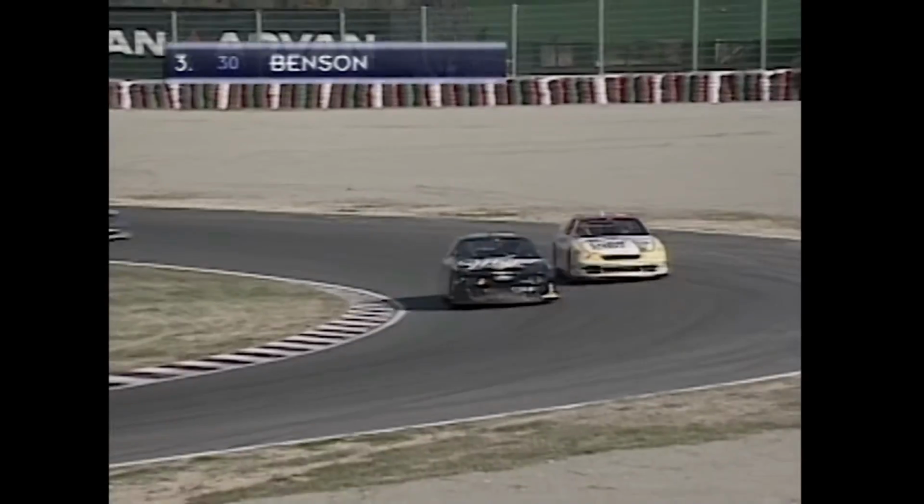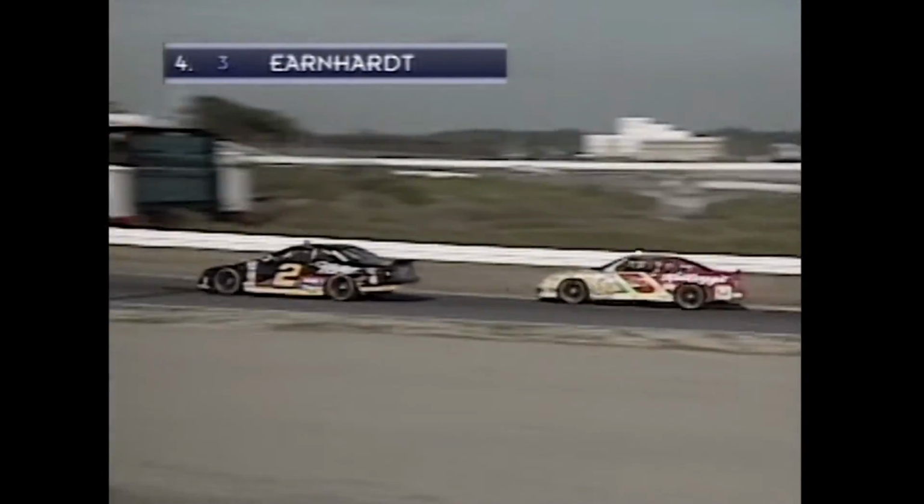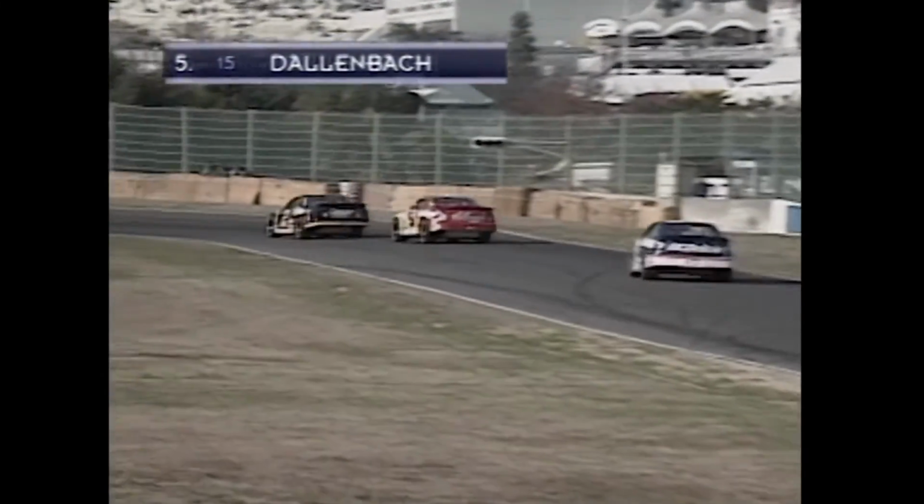Turn 1. Labonte holds Wallace off this time. Now Wallace tries again on the inside, and he's there. Wallace down the inside, jamming on the brakes just at the critical moment and able to slam through on the bottom.